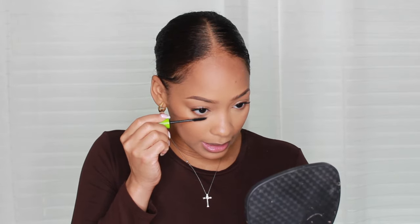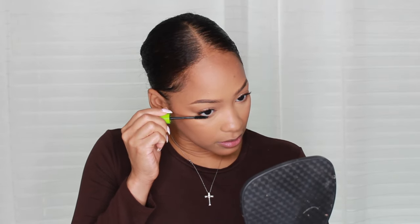You know what? I'm gonna go in with this dark brown shade right here and press it into my bottom lash line. Kind of like how I did on the top row, I'm gonna do the same thing on the bottom. And I'm gonna apply a little bit of mascara on the bottom lash.